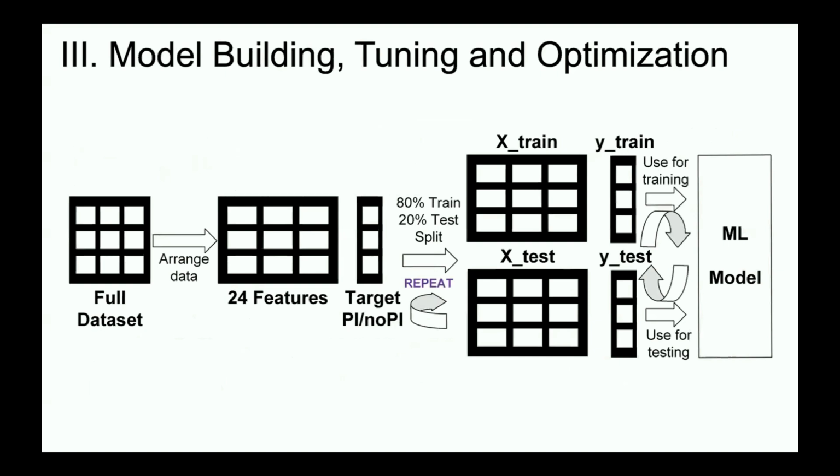So to review, I utilized the complete MIMIC-3 dataset and minimized and simplified it to 24 features. Through the target pressure injury or no pressure injury variable, I created training and testing sets to train my machine learning model to identify markers that would cause a patient to have a pressure injury or not.